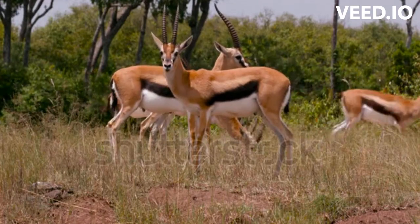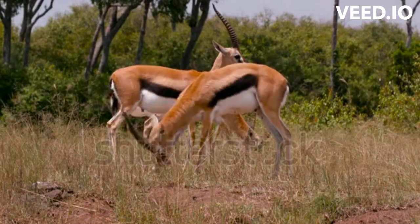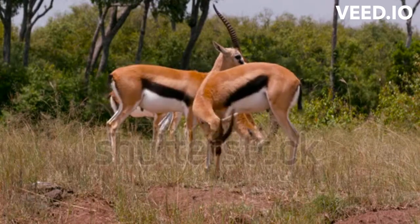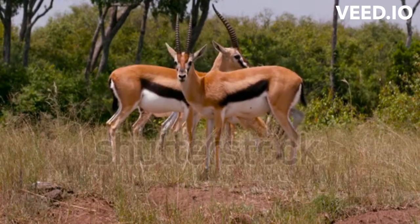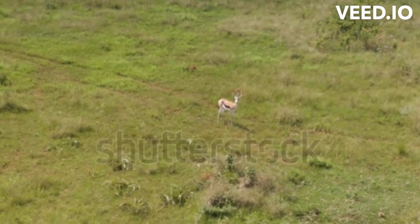To protect their young from predators, female gazelles will hide their fawns in tall grasses, and they will remain with their mother's herd while still nursing. Once they are able to fend for themselves, male calves are moved to join a bachelor's herd. The average lifespan of a gazelle is between 10 and 12 years.